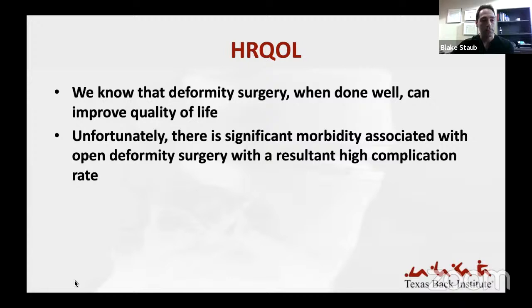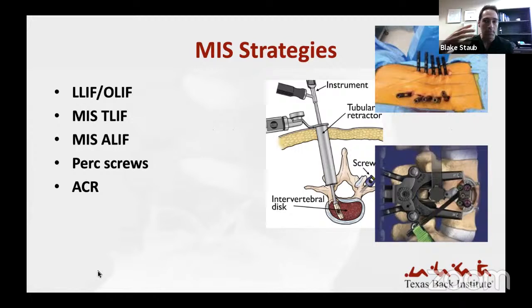those complications. So when talking about minimally invasive deformity surgery, what we're really talking about is using these different strategies to try to lessen the overall morbidity of the surgery. That's your XLIFs, your OLIFs and ALIFs, using percutaneous screws, and a little newer stuff with anterior column reconstruction, and utilizing these techniques to lessen the issues that we're having with open deformity surgery.